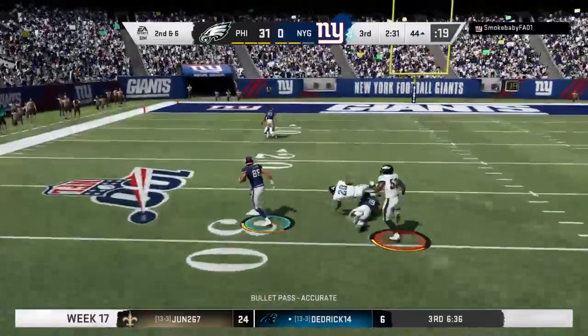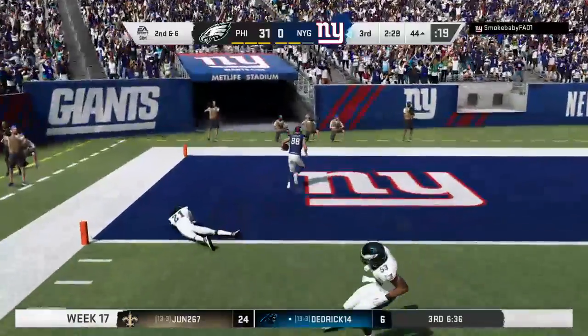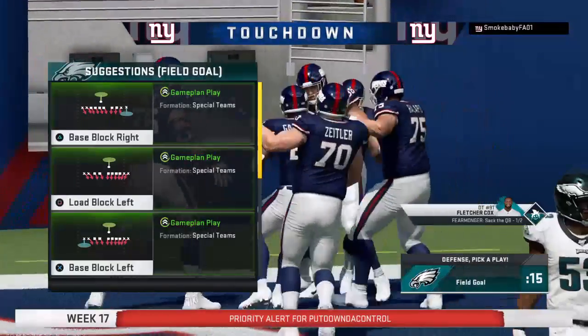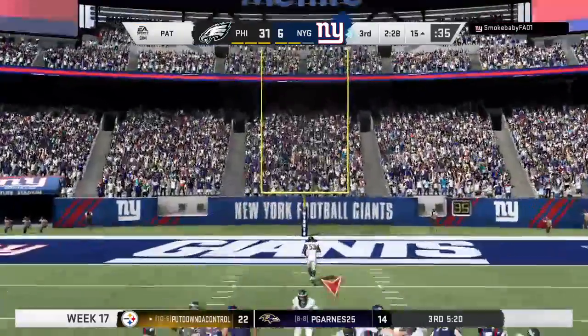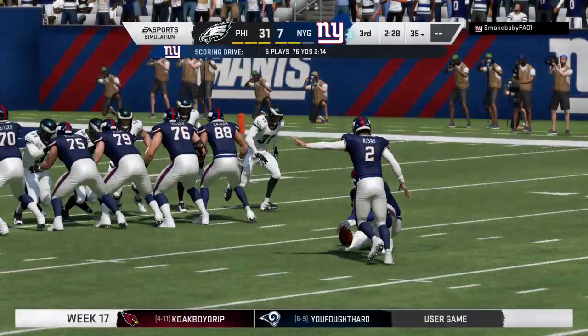This ball complete. Jones to Ingram. 20! And he will take it on in for a giant touchdown. Evan Ingram, his 4th touchdown on the year. And the Giants are able to draw a bit closer. Rosas good with the extra point, and the lead is down to 24.